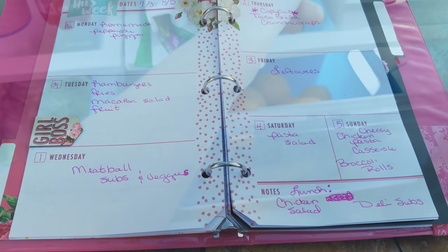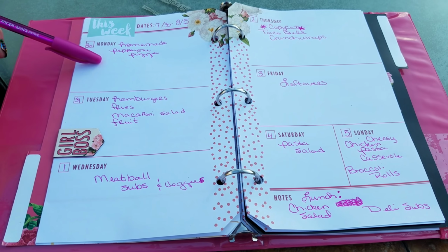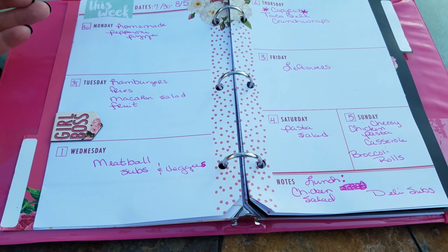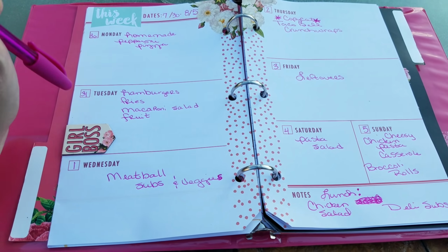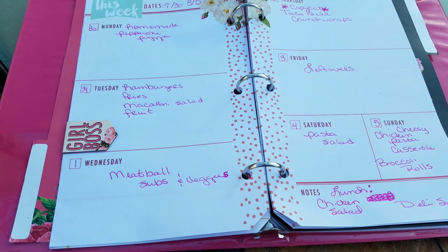They're really good. While I'm sitting here at the pool with the kids, I thought I'd go ahead and go over our meal plan for this week. This is July 30th through August 5th. This is my children's last week before they head to school. It makes me extremely sad.